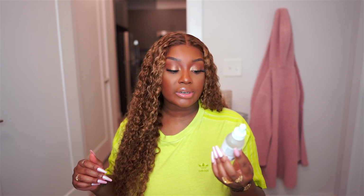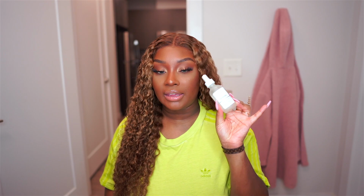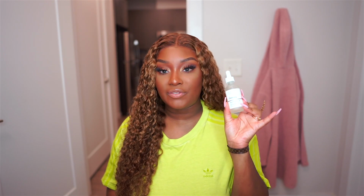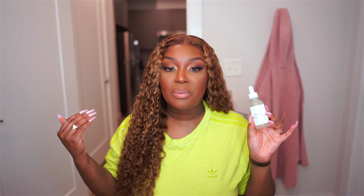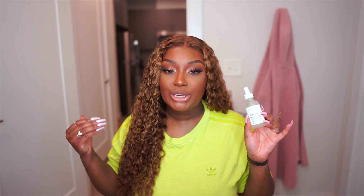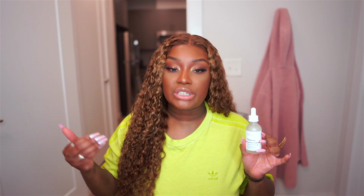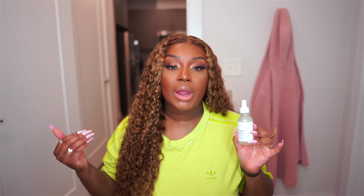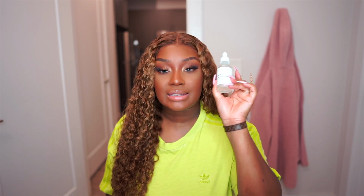Next is the Ordinary Hyaluronic Acid 2% plus B5, and I absolutely love this product. I have a backup of this. So happy that I have a backup because when I tell you this moisturizes my skin like no other. I use this after I apply my toner. I like using this on damp skin. It really locks the moisture into my skin before I go in with my serums. Would I repurchase this? Yes, it's a staple.